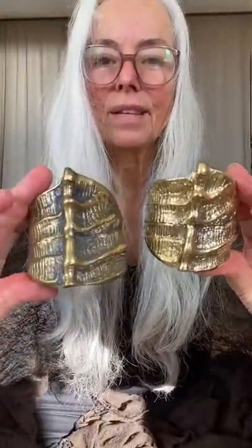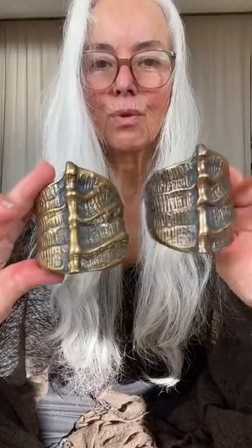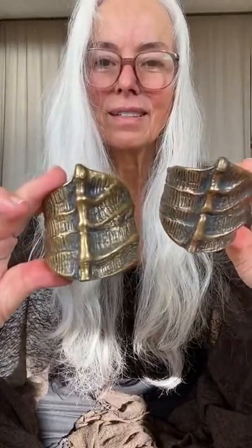And this is the brass new and the brass aged. And the brass and the bronze aged are like that. Bronze, more red; brass, more yellow. Voila, I wanted to share this with you.